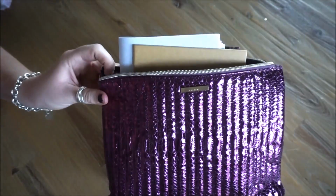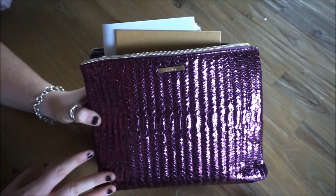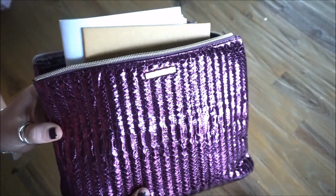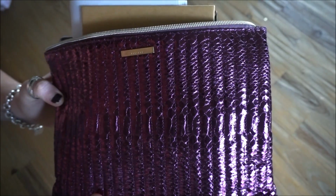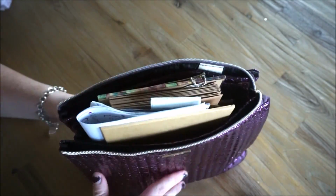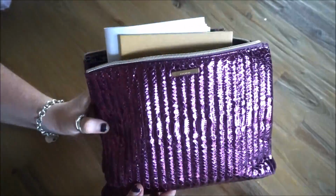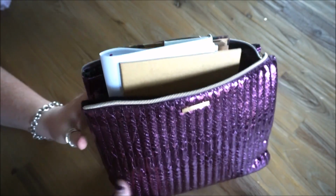All right, and then here is the next little case that I found, and it is actually by the same brand. It looks like the brand name might be Kestrel. So I'm not sure if they have a website or anything, but this was extremely helpful and beneficial on my trip as well.